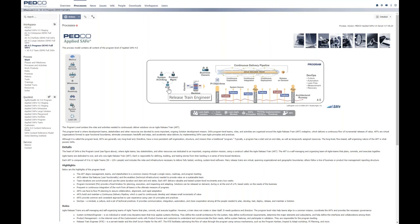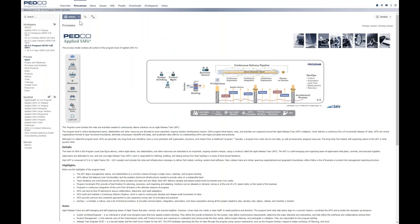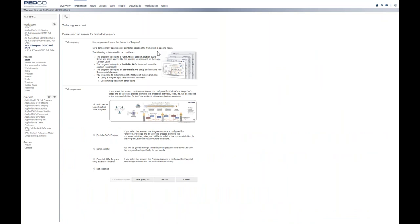Let's now assume that a release train engineer has done one PI so far with his team, and they did an inspect and adapt, and they decided that they don't want to work with program epics anymore. Now, the release train engineer wants to change the process, and he can do that by going into an open version, so he can change the process version, and he selects a working revision, the so-called working revision. And we see now that the version name has gone and the stop sign has gone, and he can do that now by going to pre-built tailoring questions. This is started by a so-called tailoring assistant, and the tailoring assistant is a mechanism that allows you to go through a hierarchical question tree.